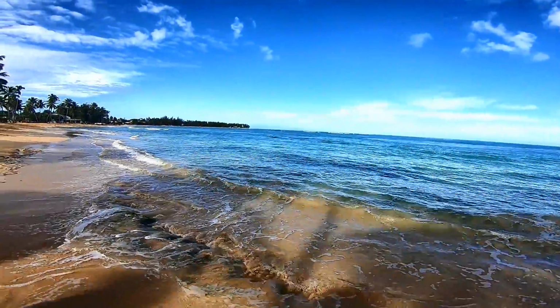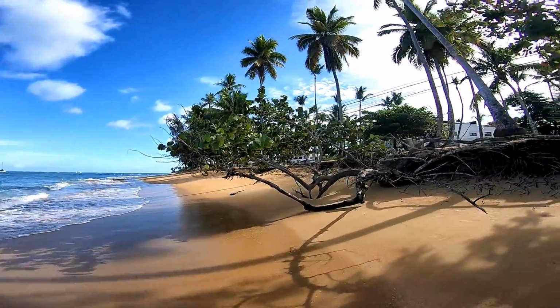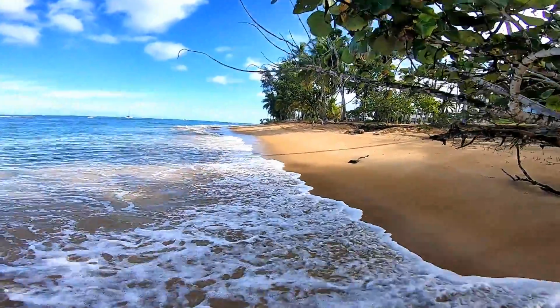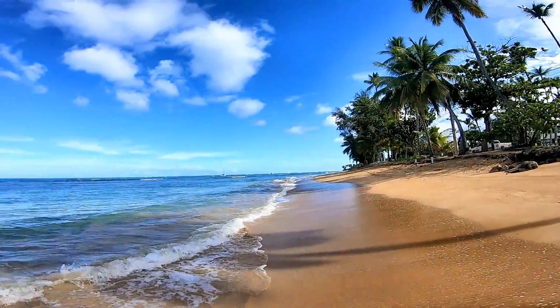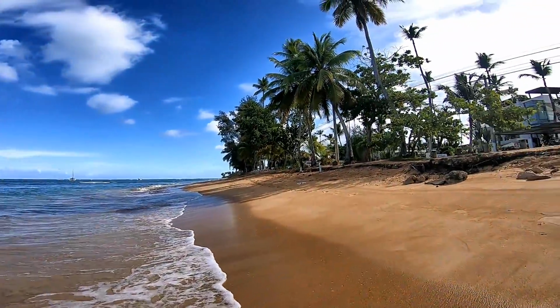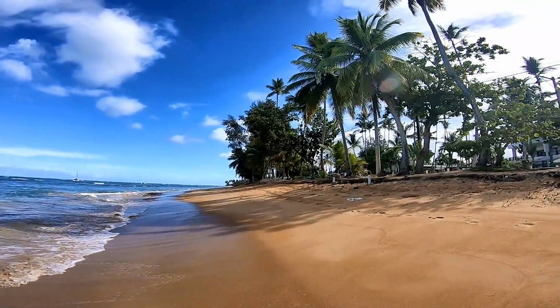Very relaxing. It's a nice beach. Don't mind it at all. There are a few vendors that'll come down and try and sell you, but not that many. Not as much as Boca Chica, which is crazy. Like there's Boca Chica, it's one right after the other. Here it's almost, you know, not that much. It still happens, but it's not a big deal.